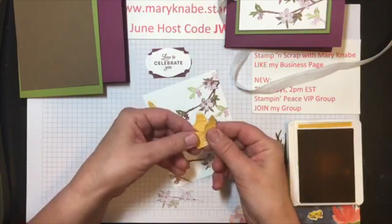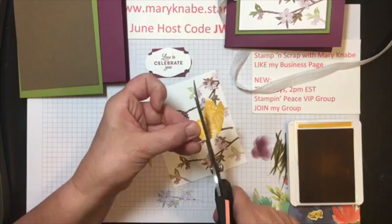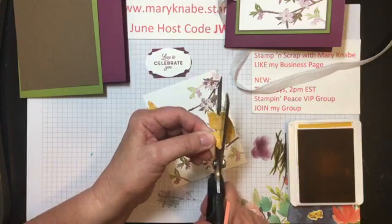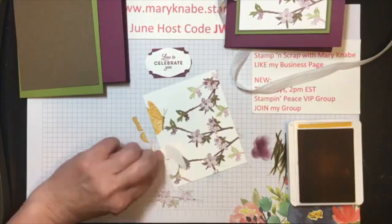Okay, so I've got that. I'm actually going to clip this other wing closest to the body, just a little bit, so I can give it some dimension.